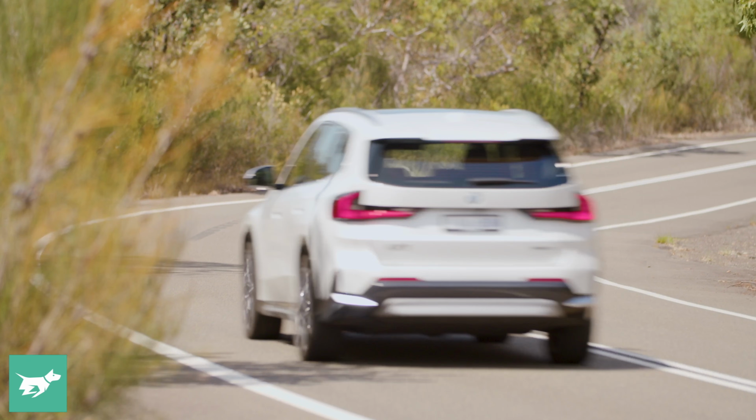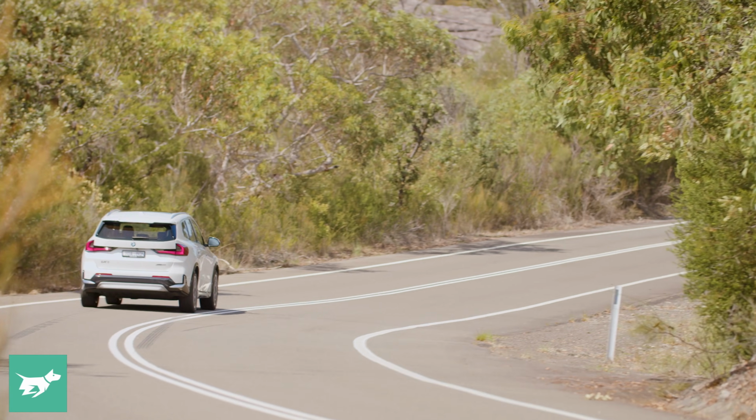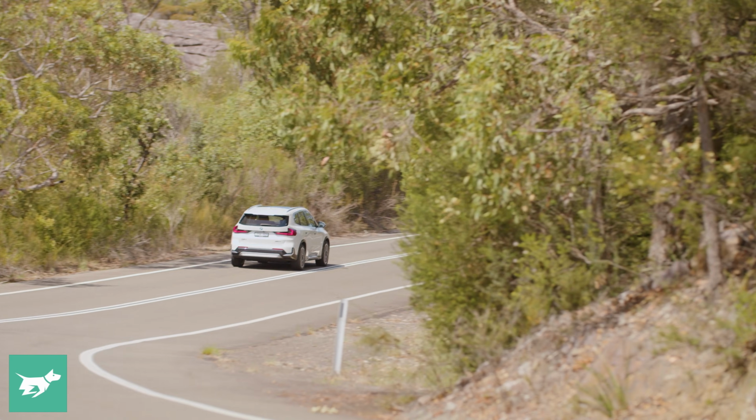All right, time to take the BMW iX1 xDrive30 X-Line, quite a mouthful, out for a drive. Bit of an outfit change. That's because I've been driving this car all week, virtually non-stop. All my commuting, a little bit of road tripping, done the best part of 1,000 Ks in this vehicle. So I feel like I actually know it quite well.